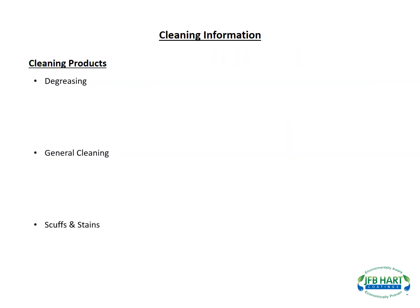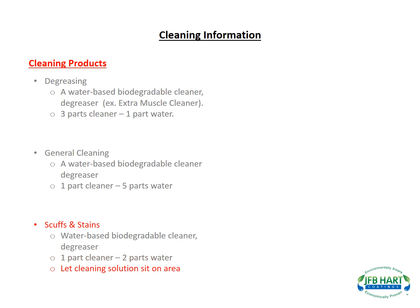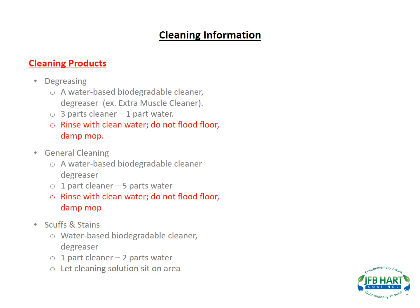There are many different options when cleaning the products. For all options, JFB Hart recommends using a water-based biodegradable cleaner. If you are degreasing, use 3 parts cleaner to 1 part water. General cleaning typically uses 1 part cleaner to 5 parts water. To remove scuffs or stains, start with 1 part cleaner to 2 parts water and let the solution sit on the area. When cleaning, just rinse the floor. You do not need to flood the floor.